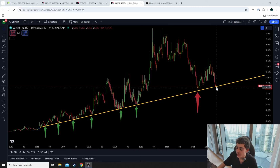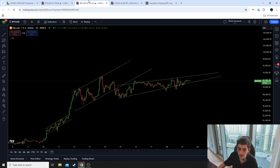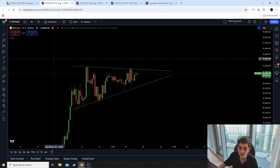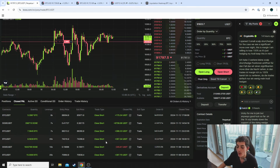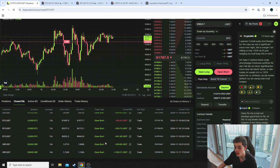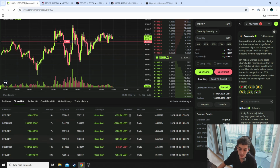Since Bitcoin reached its USDT dominance support that was never broken to the downside, it got quite boring. I mean, guys, what is this price movement over the last couple of days? There's pretty much zero movement, but we still managed to do some amazing trades. As you guys know, our 2-month win streak is just continuing. Each and every single trade almost that we are doing is ending in a profit for us.